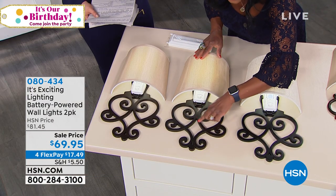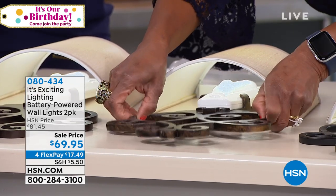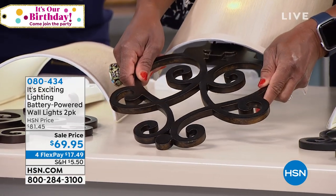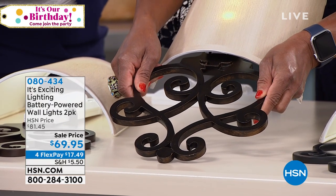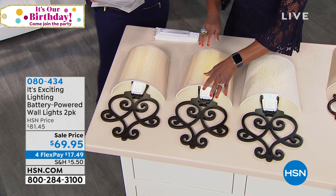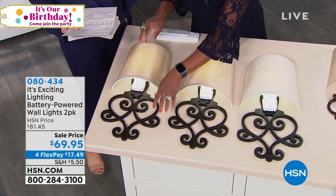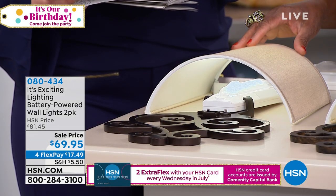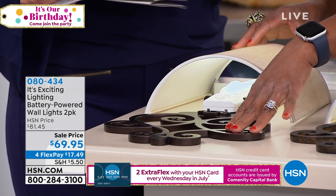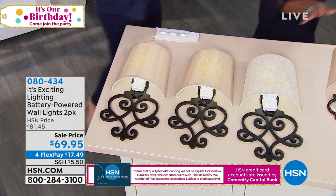You can actually see almost like a patina finish. If you come in really close, you can see literally the brushed brass. More detail, like a weathered or aged brass, a bit more of a weathered brass, bronze look with the tan shade. And then also the tan shade with just the bronze. So brushed bronze and then bronze on these two scrolls here, both with the tan shade. All the shades are linen.